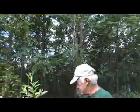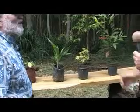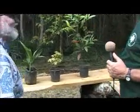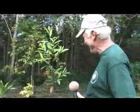Terrific. All right. This is cocoa. We're growing our own chocolate. If we could do the macadamia nuts and the cocoa, we'd be in business, right? We're doing mac nuts, we're doing cocoa, and we're doing hops, because a man can't live without beer. That's right. So I knew we were going to get along.